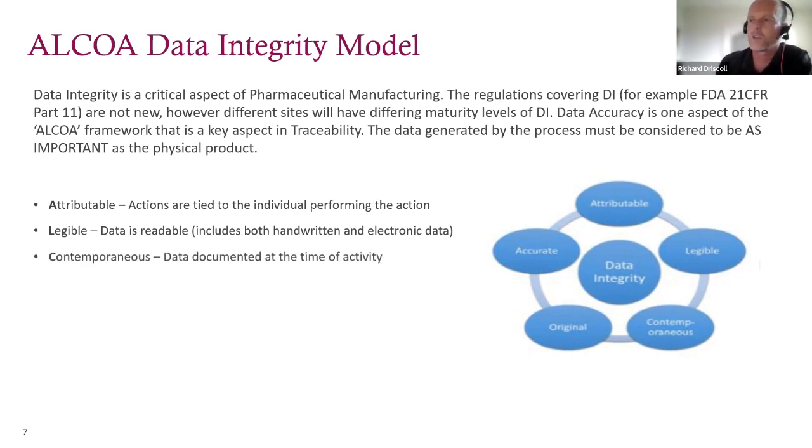Contemporaneous, my favorite word. Data is documented at the time of the activity. A technical consideration here is to make sure your manufacturing systems have synchronized time across the network using SNTP or something like that. That ensures that the audit trail on your case packer matches the audit trail on your SCADA system by time. So that's also very important.